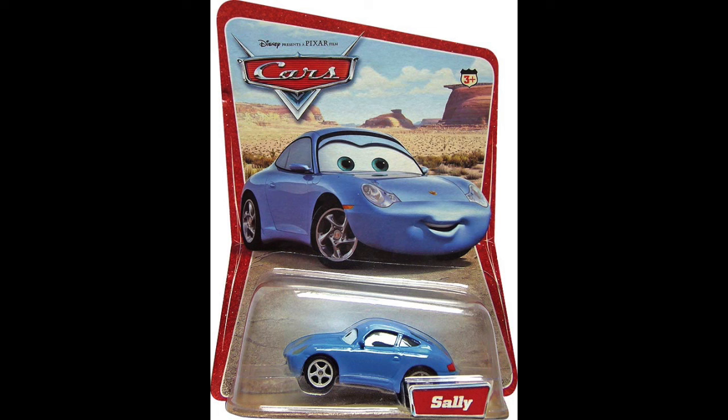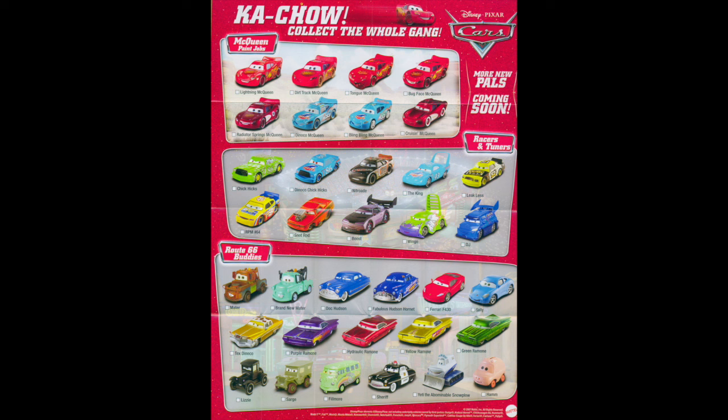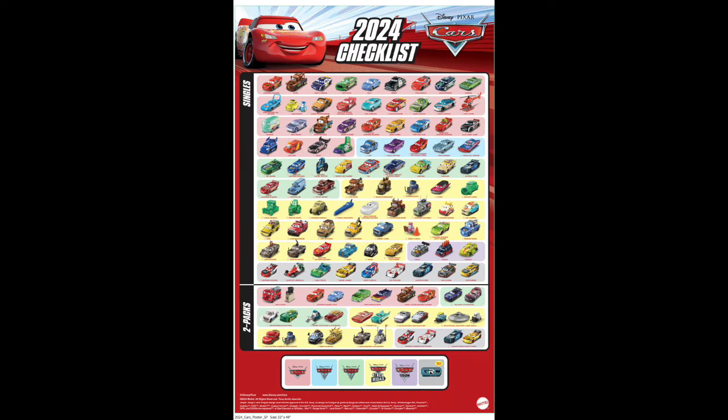Since 2006, Mattel, Disney, and Pixar have been crafting one of the most comprehensive toy lines of all time, based on the Cars franchise. And in this series, I'm breaking down every diecast ever released in it.